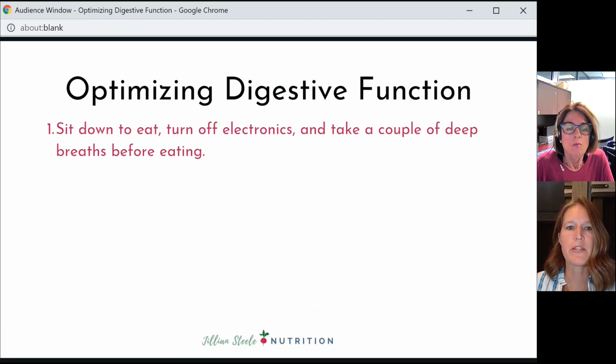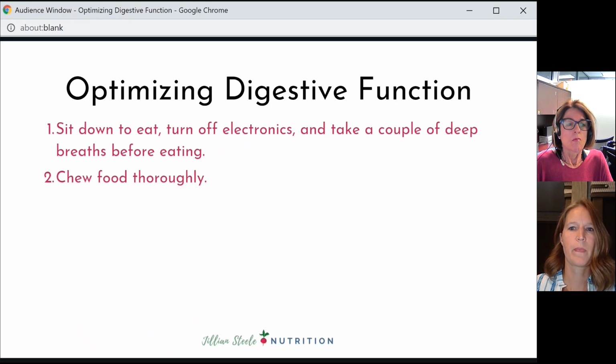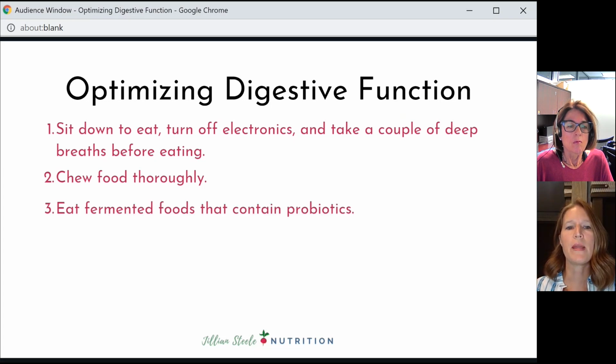So, how to optimize your digestive function? First, sit down to eat. Turn off electronics and take a couple of deep breaths before eating. Let's focus on eating when we're eating. Feel the textures and tastes. Two, chew your food thoroughly. If you need to see a dentist because you have missing or malaligned teeth, TMJ disorder, please do so. Let's get that fixed. Eat fermented foods that contain probiotics.